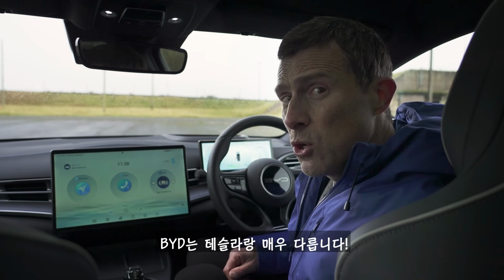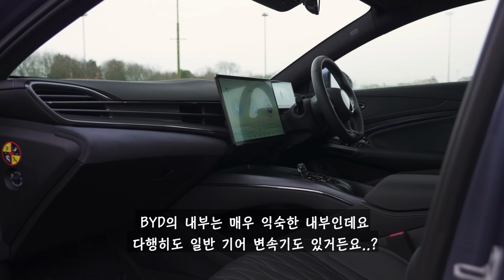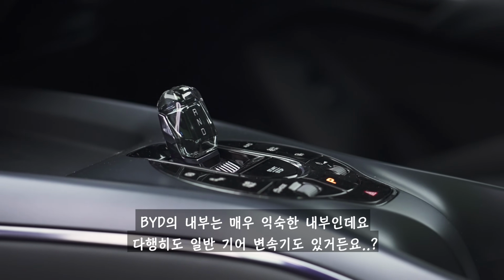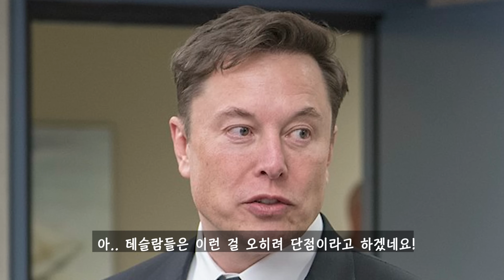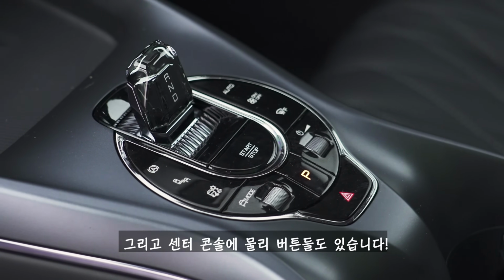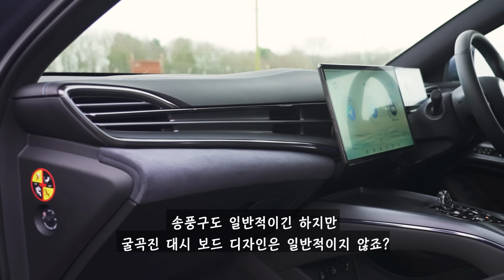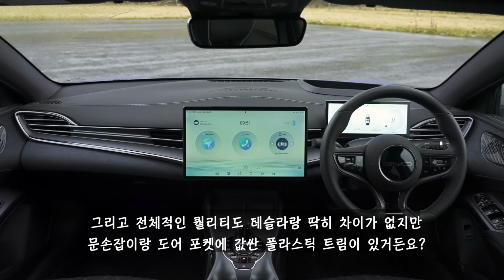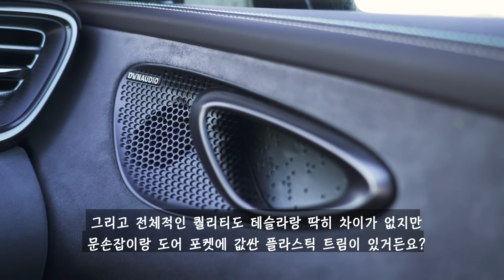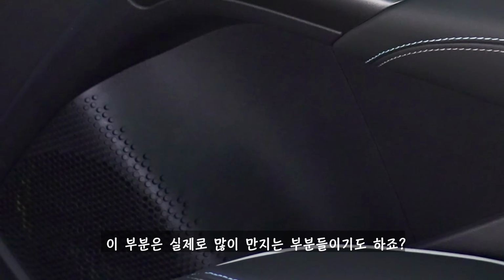The BYD couldn't be more different. Most of the BYD Seal's interior is pretty conventional. There's a normal drive selector, thank God. Well, unless of course your God is Elon. And there's some physical buttons on the center console. The air vents are pretty normal too, though the curvy dashboard is less so. And generally the materials in the BYD are a match for the Tesla's, but there are some scratchy bits of trim on the door handles and door bins, which are two areas you'll actually touch quite a bit.